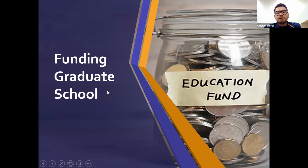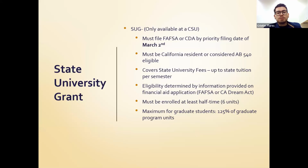All right, so let's go ahead and talk about funding really quick. So a lot of students think that there are no funding opportunities for students at the graduate level, but that is actually a major fallacy. If you normally get FAFSA or funding through the DREAM Act, you are actually eligible to get funding for grad school. So if, for example, during undergrad, you were not eligible because of your parents' income, you're no longer considered a dependent. You are considered now independent.